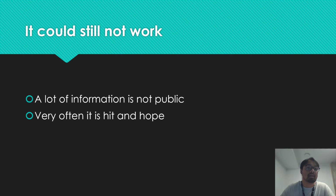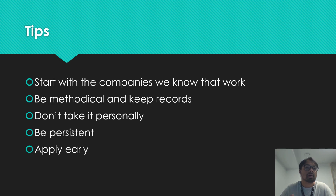Now just bear in mind, and I realise that this is maybe not as positive as it could be, but it could still not work. There's a lot of information that's not public, and very often it is hit and hope. But what I would say to you is, start with the companies we know that work.